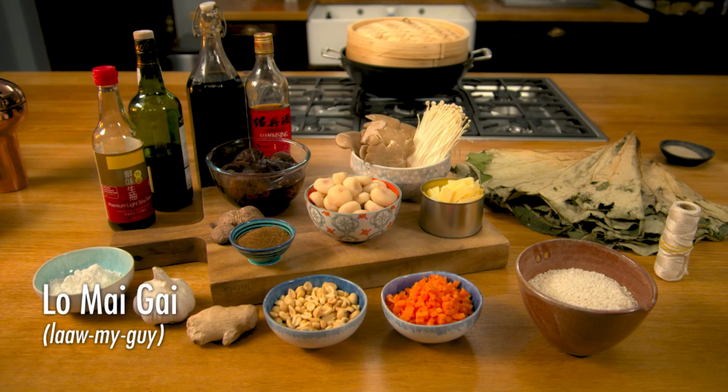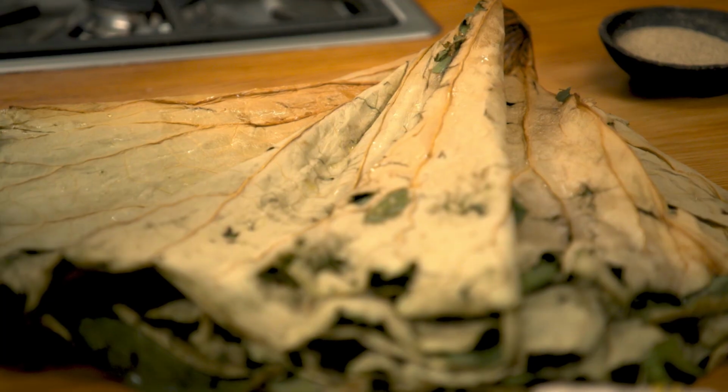Dim sum is just a collection of little pockets of food, often served in steamers, and you would only get two or three of each item in each one. And the whole idea of eating dim sum is to spend time with your friends or your family and eat as long as you possibly can, drinking cups after cups of Chinese tea.